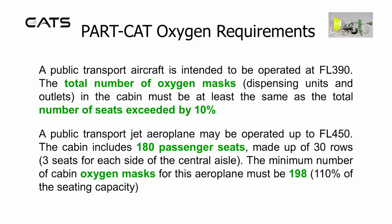A public transport aircraft is intended to be operated at flight level 390. The total number of oxygen masks, dispensing units and outlets, in the cabin must be at least the same as the total number of seats, exceeded by 10%. A public transport jet aeroplane may be operated up to flight level 450.